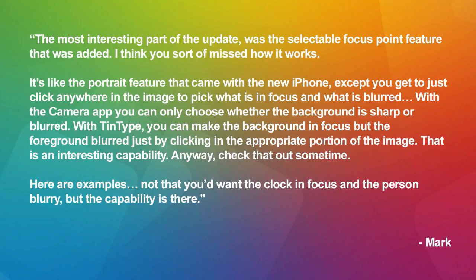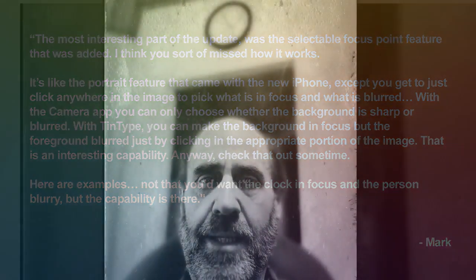Okay, one more comment, and then you can wear hats. Mark recommended the Tintype app. Do you remember I recommended that app the other day that makes the old-fashioned photos? He says the most interesting part of the update was the selectable focus point feature that was added. And I think you sort of missed how it works. It's like the portrait feature that came with the new iPhone, except you just get to click anywhere in the image to pick what is in focus and what is blurred.